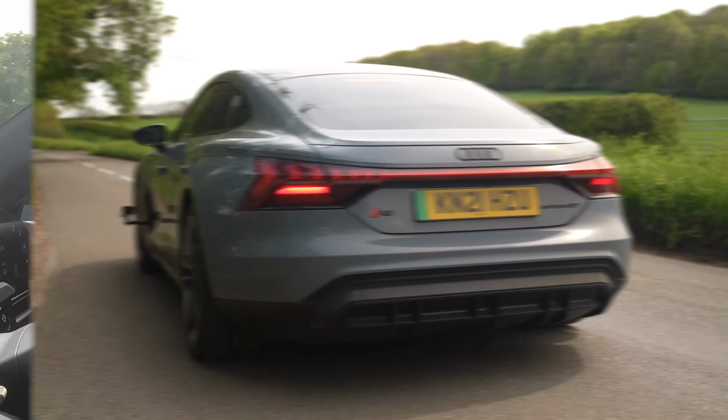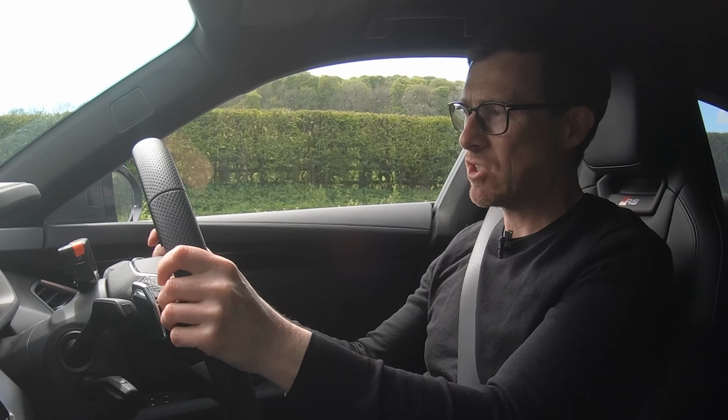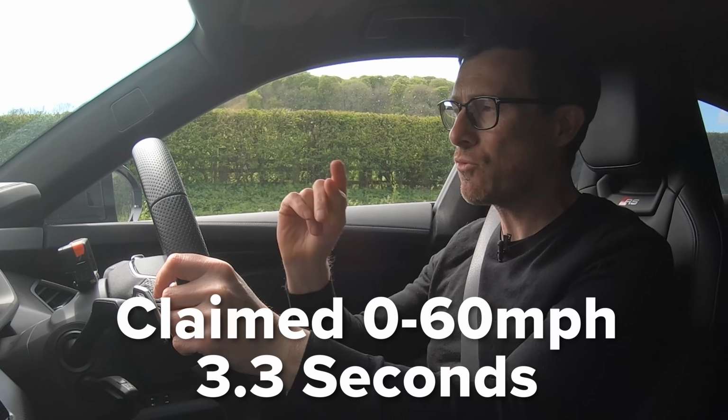But it's interesting to test it. All right, I'm now in the Audi, and it's got 75% of battery, so let's see how it launches. It's supposed to do 3.3 seconds.